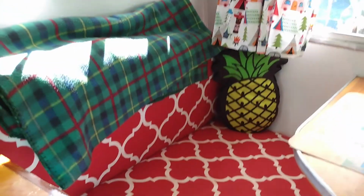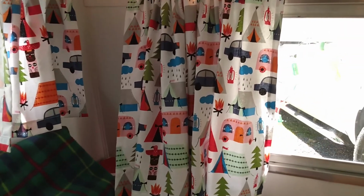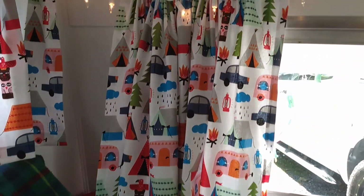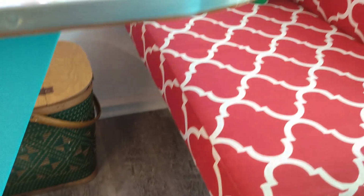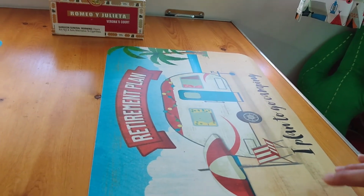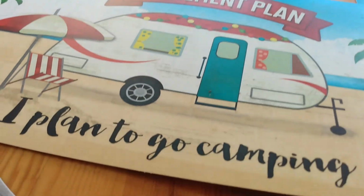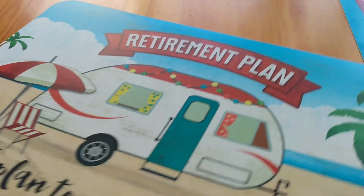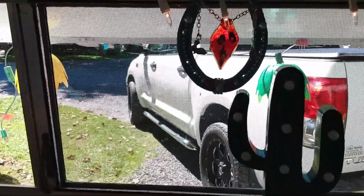Now, did you make the cushion covers? Yes, we did, and the curtains. Where did you find your fabric? Hobby Lobby. And the fabric is outdoor fabric from Walmart. And where did you find these placemats? I think that's a Walmart or Hobby Lobby place. Very cute. And a friend made that for me, the horseshoe. Really good.